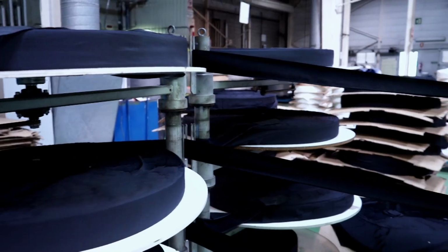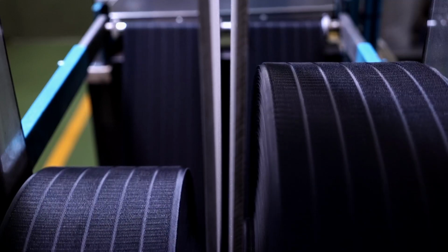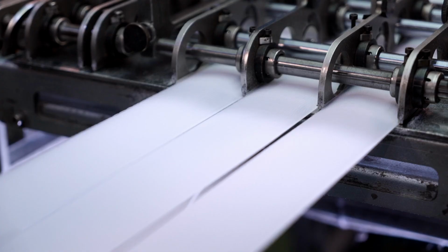This coloured material then moves on to the hook cutting machine. This step is vital and, as the name suggests, creates the hook for the finished Velcro hook and loop tape. Little cuts are made in the material that forms the hooks. Once completed, the tape is cut to its final width.